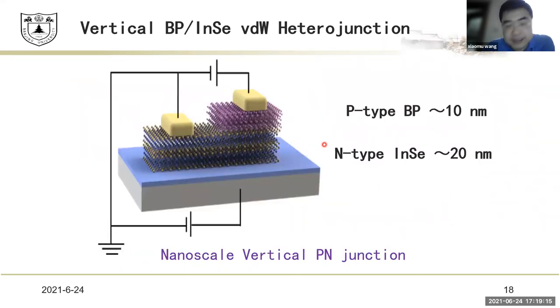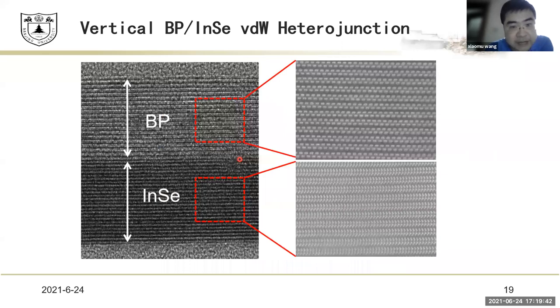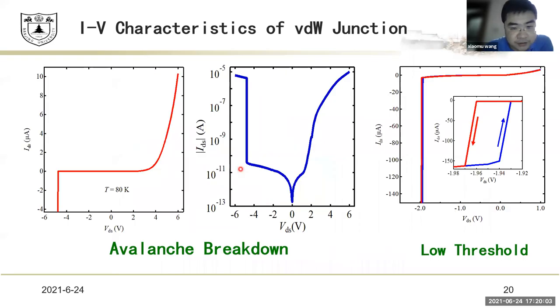The next step is to build a PN junction based on this ballistic channel. Here we choose another two-dimensional material, indium selenide, that's N-type, and stack it with the P-type BP to build a vertical PN junction. For this study, we spent a lot of time improving the interface between these two materials. Finally, we get a very clean interface. We can see that the lattices of both materials are clear, and the interface is nearly perfect. So not surprisingly, in this kind of device, we get a very good avalanche breakdown phenomenon.